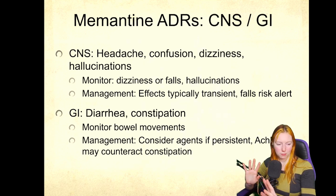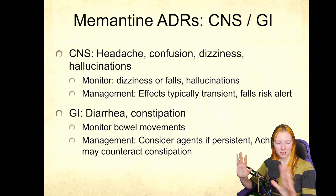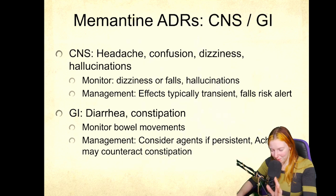This can kind of be mixed when it comes to gastrointestinal effects. However, if someone experiences constipation with memantine, which can absolutely happen, combining with an acetylcholinesterase inhibitor can have almost a positive pharmacodynamic interaction.